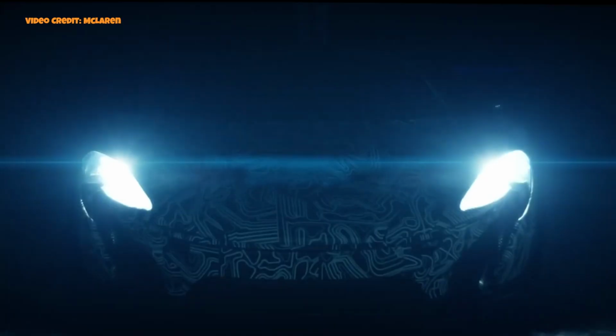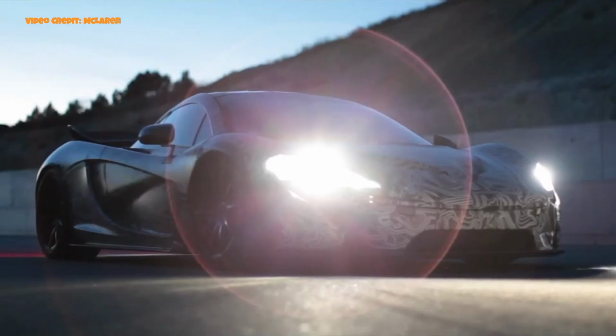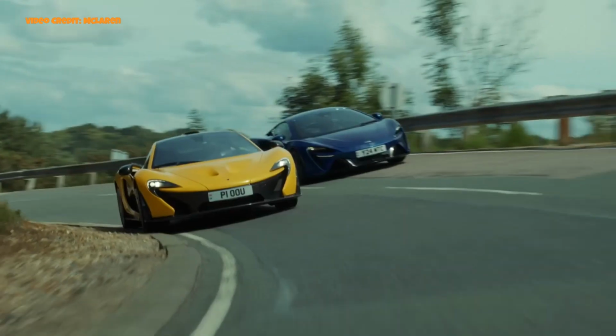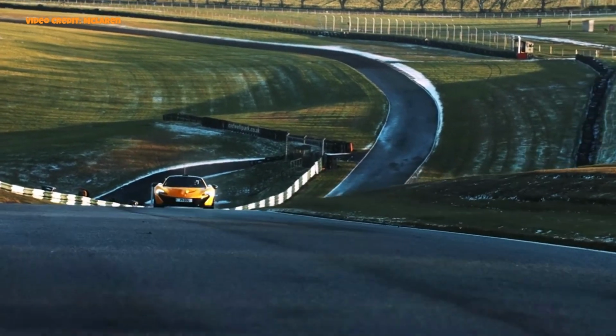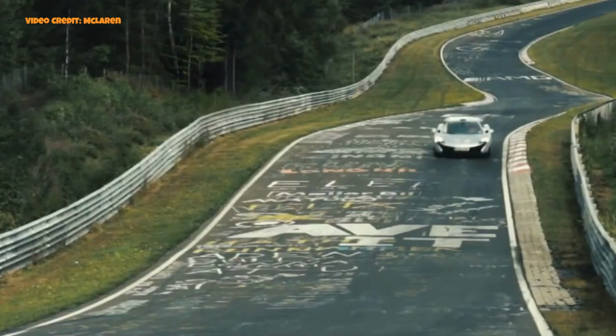The next car on this list is from England. It is the first ever plug-in hybrid car from the British brand McLaren, and it is none other than the P1. McLaren revealed the car for the first time at the 2013 Geneva International Motor Show. This is the greatest modern-day McLaren ever made after the F1. This car has an iconic smiley face, which makes this car easily identifiable.